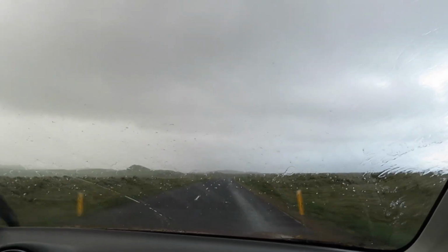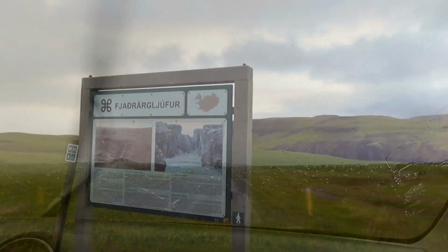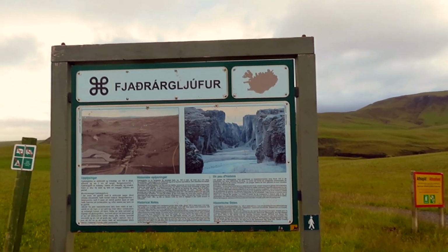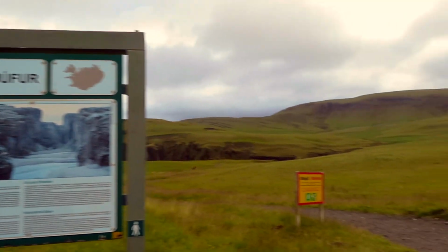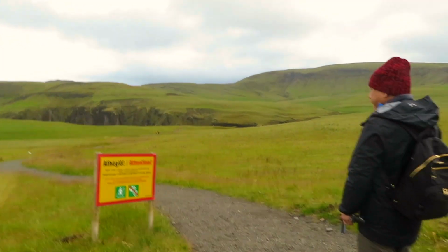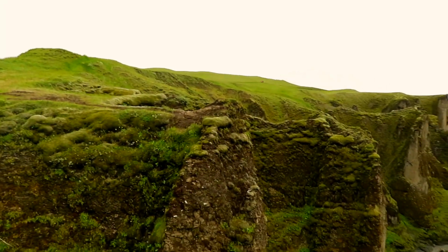Our last stop for the day, and one of the highlights of our trip, is the beautiful canyon of Fjadrargljufur. I hope I said it right. It's 2 kilometers long and you can hike up all the way to the waterfalls for a magnificent view. There are 2 ways to get to the waterfall.